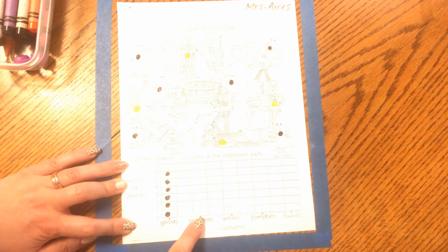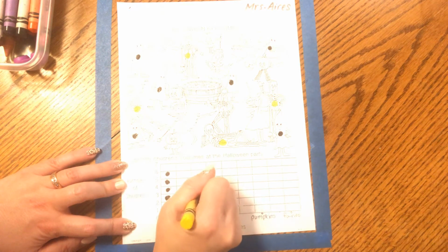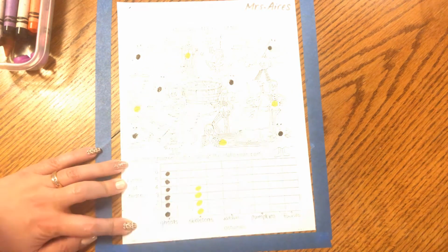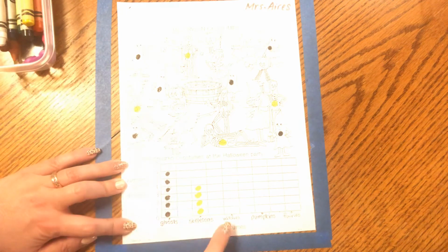Here it is. See the little arrow? So we're going to start at the bottom. 1, 2, 3, 4. Excellent. 1, 2, 3, 4 dots for 4 skeleton trick-or-treaters at the party. Great job, friends. Now, I see down here a W. What costume do you think starts with the W sound? Did you say witch? You are right.